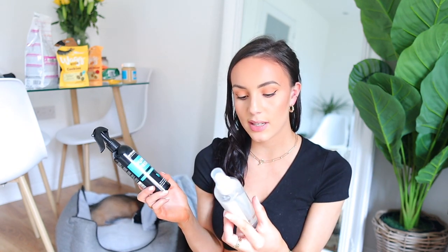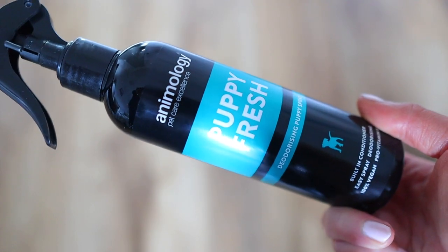And then we have deodorizing spray. These are meant to be used in between washes. We have this one in the smell Puppy Fresh and this one, which is in just an aloe vera and tea tree oil scent. I haven't used this one on him, just this one. I am obsessed. You can get this on Amazon or Pets at Home.